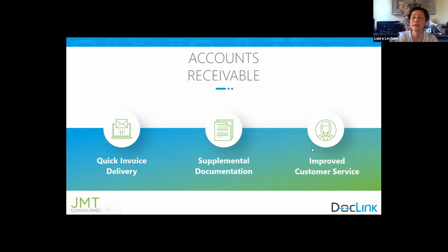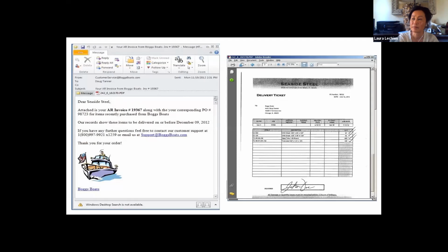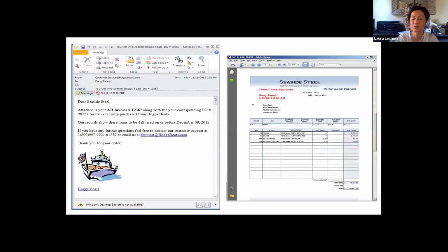And if you want to have a customer portal where customers can go in and search for their own documents, you can do so as well. So at the end of the day, you just create an AR invoice, and the system takes over and does the rest for you. It automatically sends out an email to your customer. We can customize the email body, but attached to that email, we include the invoice, maybe the signed delivery ticket, a copy of the purchase order, or the expense receipt.